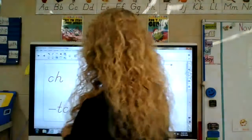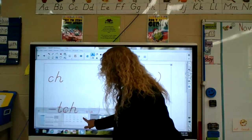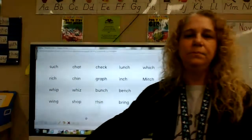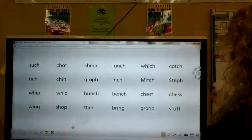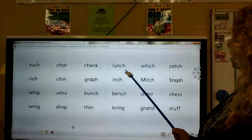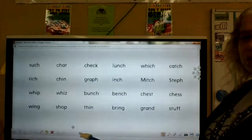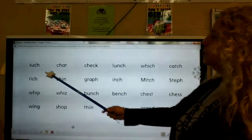Okay. All right, so let's read a couple rows before we look at our papers. I want to just read a couple of these rows, okay? So today we're going to practice this first row. We have the CH, CH, CH, TCH. Okay, so those all say ch. And then here's our WH, wa. Okay, so let's see.